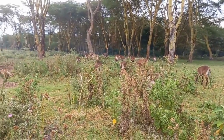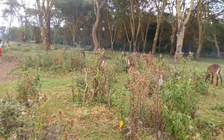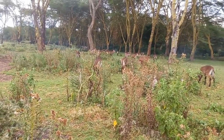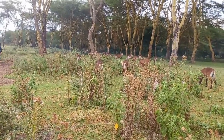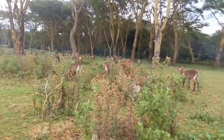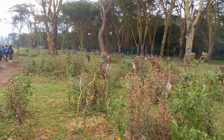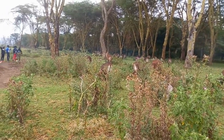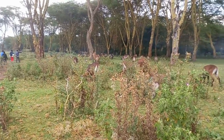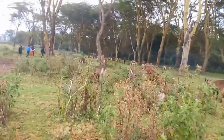They are of herbivorous diets. Waterbucks are herbivores, feeding on a variety of grass, herbs, and aquatic vegetation. Their specialized digestive system allows them to extract nutrients from fibrous plant material, making them well suited to their grassland habitats. They are known to graze close to water sources where vegetation is abundant. You can see here the vegetation is a bit abundant, like the shrubs you can see.